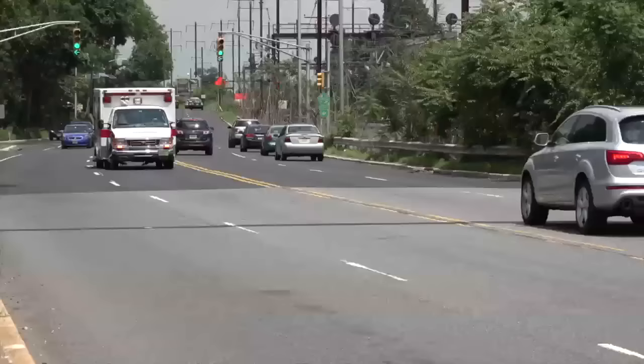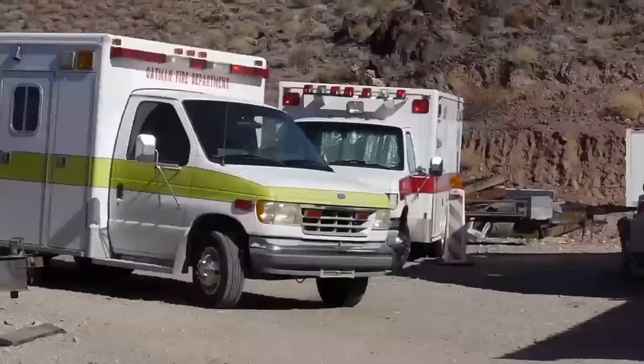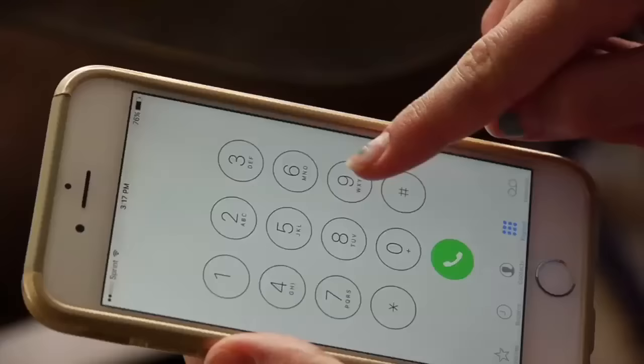Racing, she's speeding to the scene. Her sirens blare, her lights go flash, and this is what they mean. Watch out! An ambulance is coming. When someone is in trouble, they dial 911.